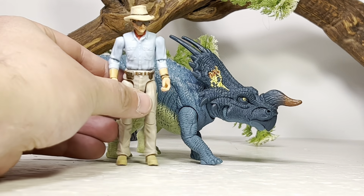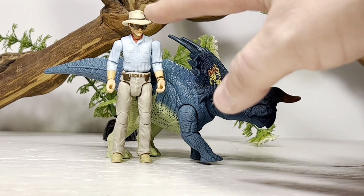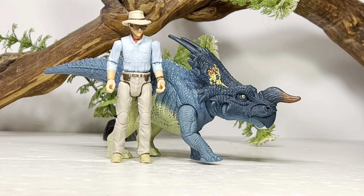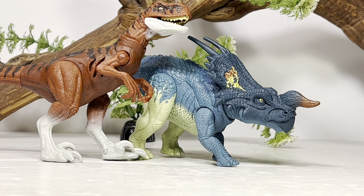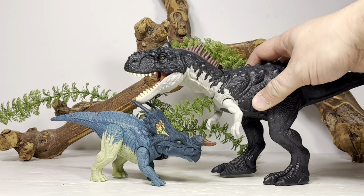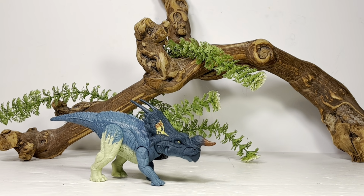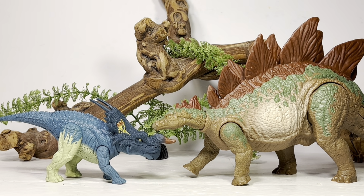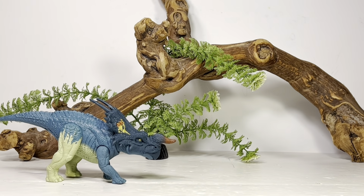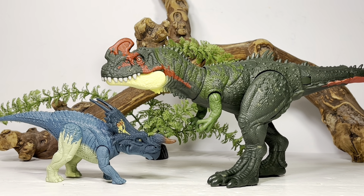And now for comparisons, first up here it is with the Hammond Collection Dr. Alan Grant. Einiosaurus really wasn't a big ceratopsian, like I said, around 15 feet. It's a little small to scale with the 118-inch human figures, though. And next up, here it is with Troceraptor Tiger. And let's do a couple larger species. Here it is with the Rajasaurus. And what else we got? Here it is with Stegosaurus. I think this is the one that came in the Legacy Collection. And what else is over here? And here it is with the previously reviewed Dino Trackers Sinotyrannus.